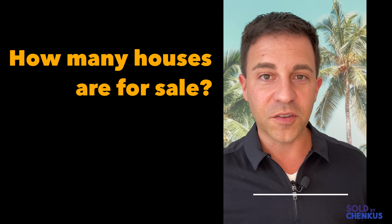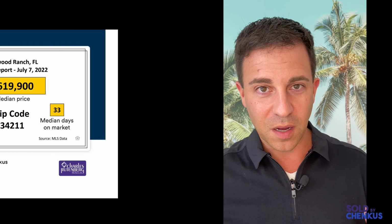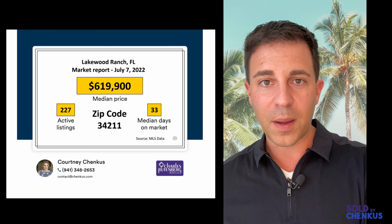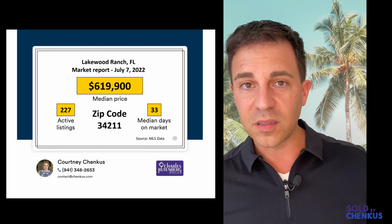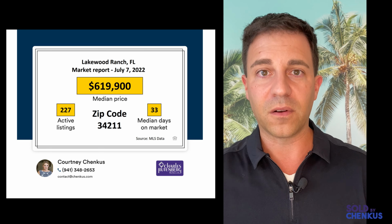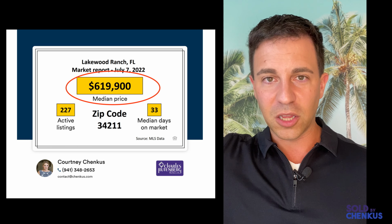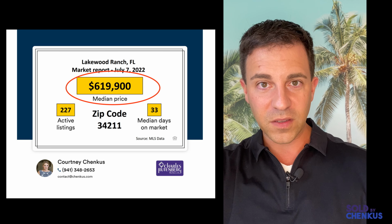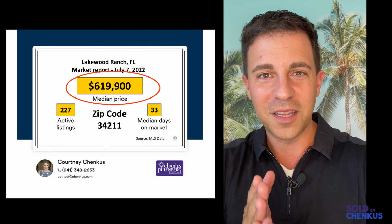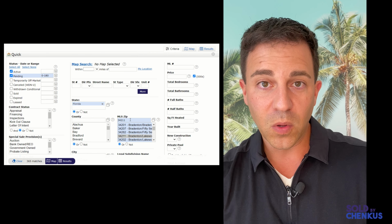How many houses are for sale in 34211, the northern part of Lakewood Ranch? As of July 7th, which is just a couple of days ago, there are 227 active listings. That doesn't include property that's under deposit. It's not recently sold. It's just everything that's currently available that you could view, make an offer on, and purchase. The median number is a really good number to use because it kind of takes the large, big, expensive house and the cheaper houses and disregards those so that you can understand where's that sweet spot in the middle, and that is 619,000 in this zip code.